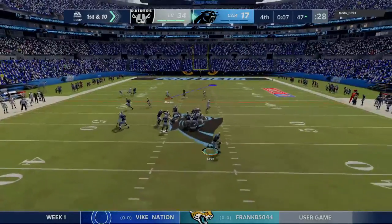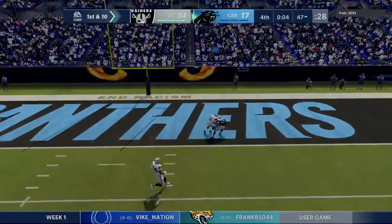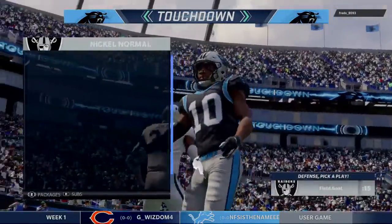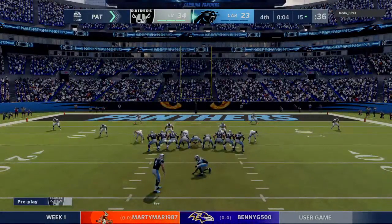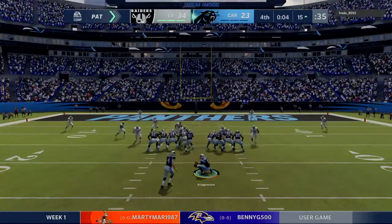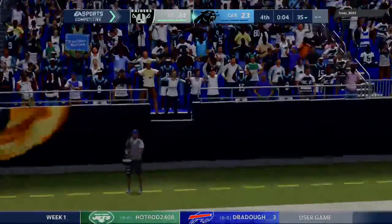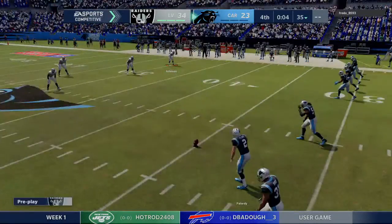Out of the shotgun, it's Love. Eluding the pressure right. He's going to let it fly. And he'll take this into the end zone. Touchdown, Carolina. Curtis Samuel, 47 yards. And the Panthers are able to cut into this lead. Well, nothing changes there with that final touchdown, but it did beat the buzzer nonetheless. So time definitely not in their favor.